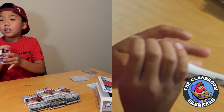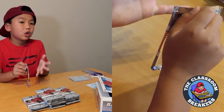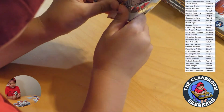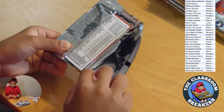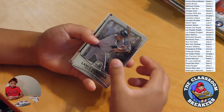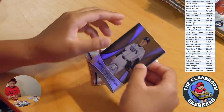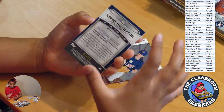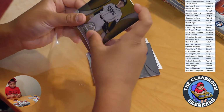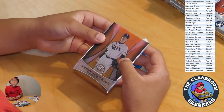First pack, and hi Adam. So first pack, I am super excited to open up this product. And let's see what we can get. So Lance Berkman, Jared Weaver, Jeremy Tellickson, out of 539, very nice. Jeremy Tellickson, out of 539, very nice. Or the Tampa Bay Rays.